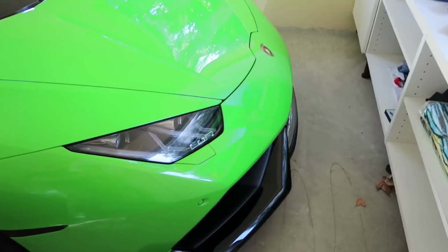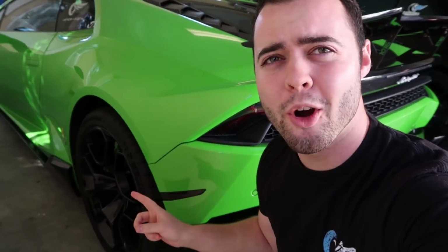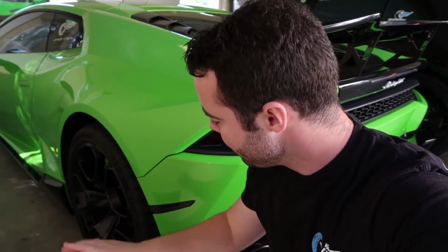Looking so clean, Ellie. I just washed Ellie. I also just got word that the new wheels are pretty much done. So not much longer with these basic, not the best looking standard Huracan wheels. I cannot wait to see what this bad girl looks like on those gorgeous Anarchy wheels that I got.